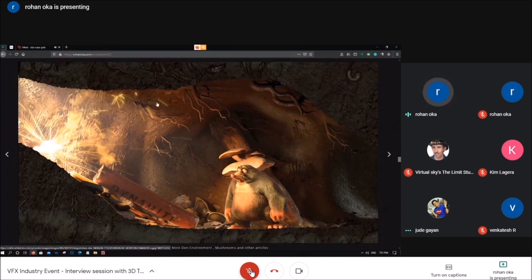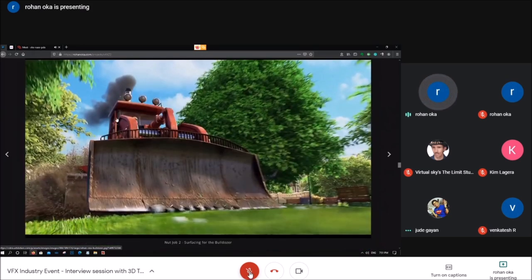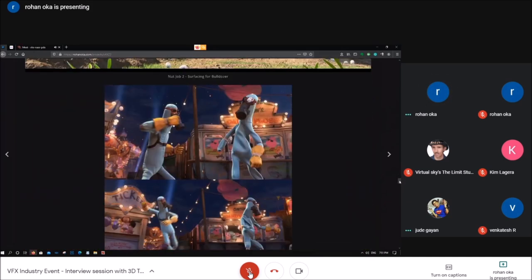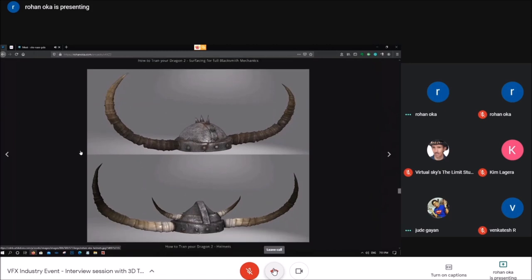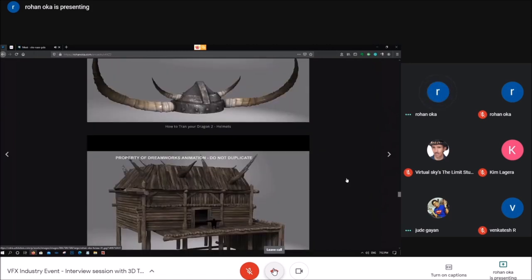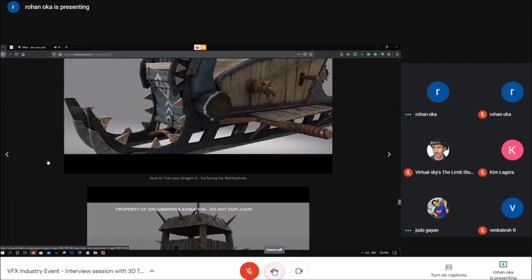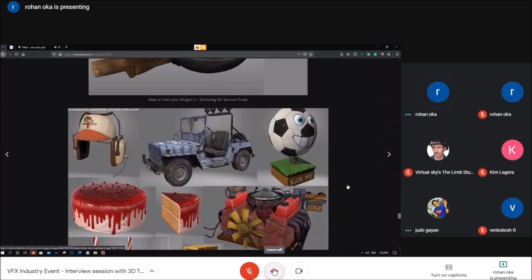For this one, I did some environment work. This background that you see was done in Mari, the surfacing. The same thing for this, the bulldozer, the underside. This one was for How to Train Your Dragon 2, some of the machinery. And some helmets for characters, and some environment assets for How to Train Your Dragon 2. These are some props for How to Train Your Dragon 2.